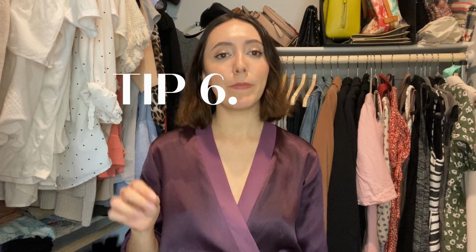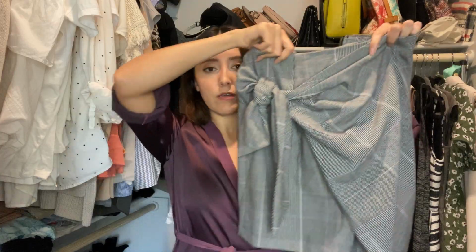Tip number 6 is mend clothes that you already have. For example, I'm going to show you, I got this skirt at Target. I loved it so much that I got it, and I didn't even try it on at the store. When I got home and put it on, it was way too big for me. So it sat in my closet for maybe a year before I decided to take matters into my own hands. I have a sewing machine, so I can do a little bit of mending. Long story short, I found a video of how to mend skirts and make them fit you better. I created some pleats over here.